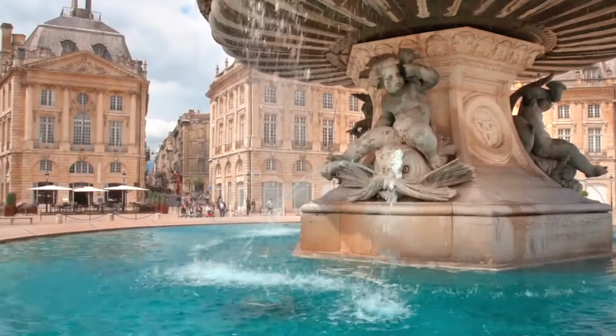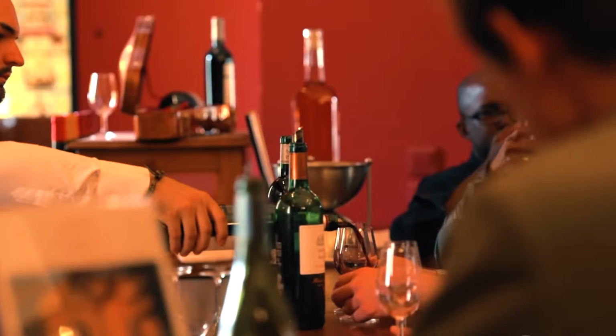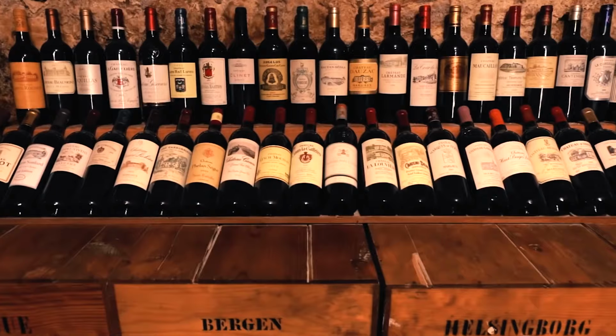Whether it's the architecture, the lovely people, the beautiful French countryside, taking it easy and drinking wine in wine country, I guarantee that you'll have the time of your life here in Bordeaux.